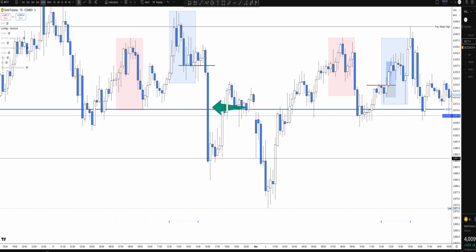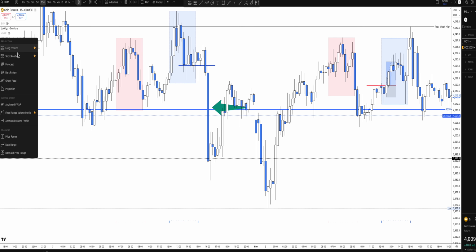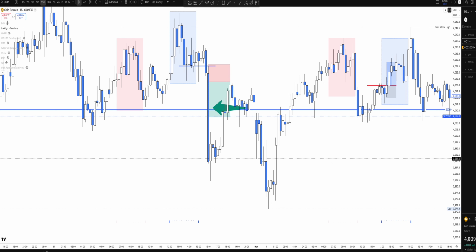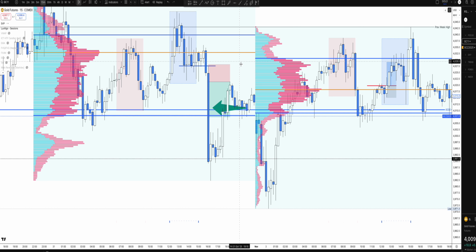So let's have a look, see where our stop loss would have been placed. Short position, the wick here. Stop loss just above the level. And your 2 to 1 would have been here. Perfect trade. And then if we turn on the session volume profile, you can see what we would have targeted here.